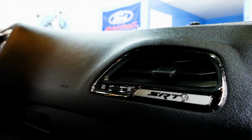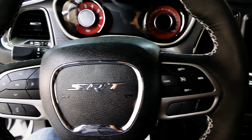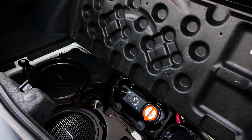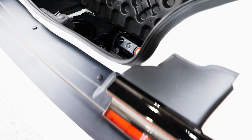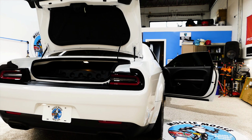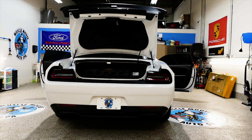The interior has nice Hellcat badging and stitching, but is fairly similar in setup compared to the 392s and 5.7s. This baby has the slick Harman Kardon system that is tucked away nicely to give you that much-needed trunk space while giving you that much-needed bass. It is much-needed. All right, so let's take a break, guys, and listen to a beautiful cold start on this baby. Let's hear this baby purr. Yeah, bucko.